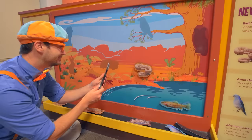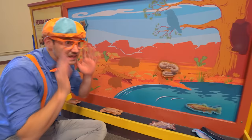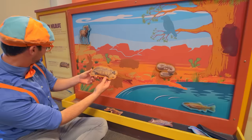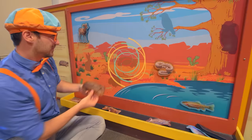Whew. Okay, let's see. Ooh, looks like a ram. Bighorn sheep, where does it go? Yeah, way up here. Whoa. On the top of the rock, so then it can look for anything and everything to keep eyes out for predators. Yep, there you go. Oh, hey, check it out. This is a tortoise. Wow, the shells of tortoises are really hard. It goes right there.